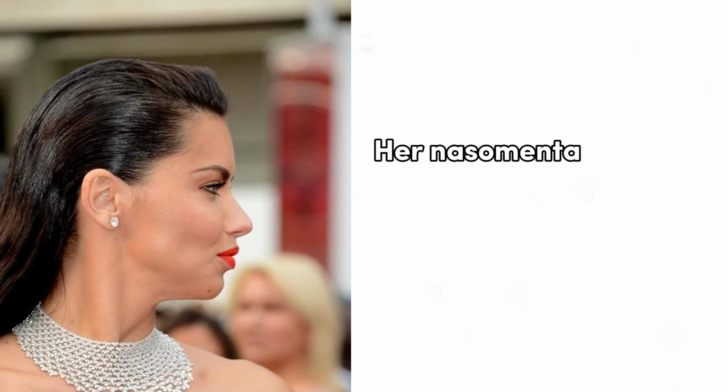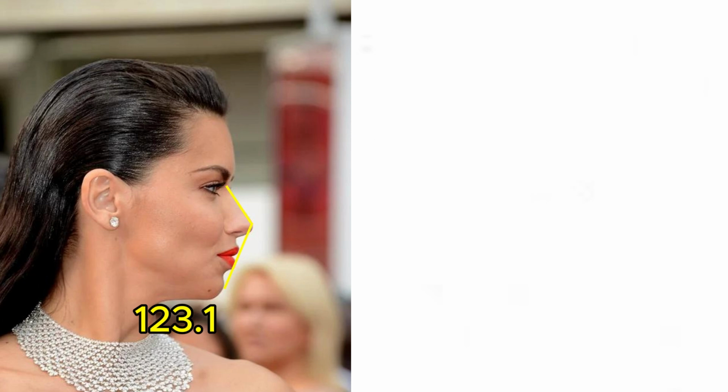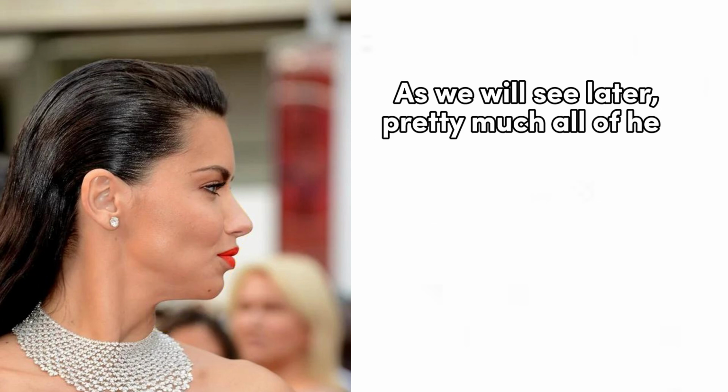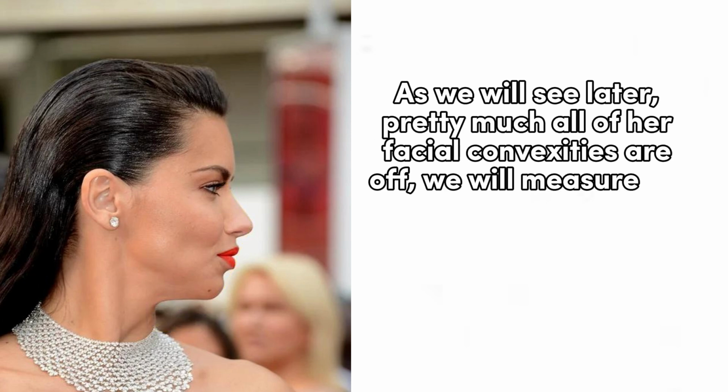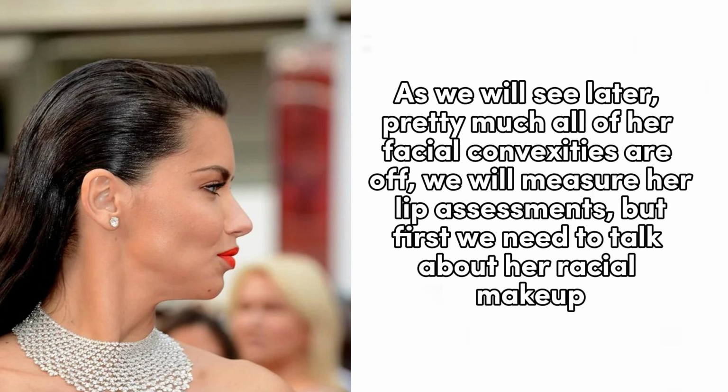However, her nasomental angle as shown here is slightly low and is a very small flaw. As we will see later, pretty much all of her facial convexities are off. We will measure her lip assessments, but first we need to talk about Adriana's racial makeup.